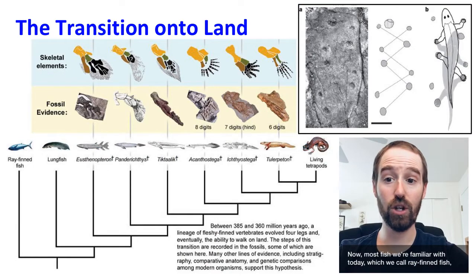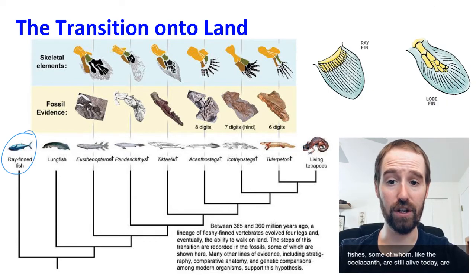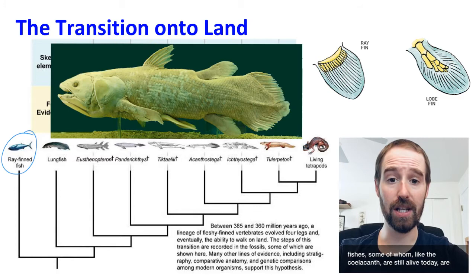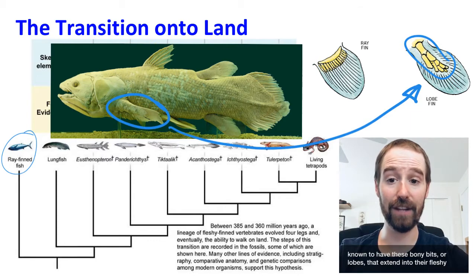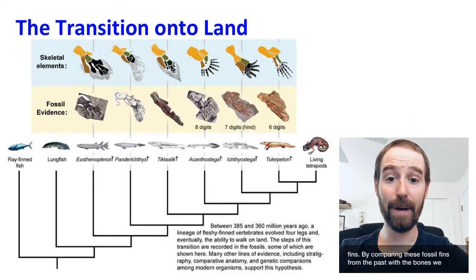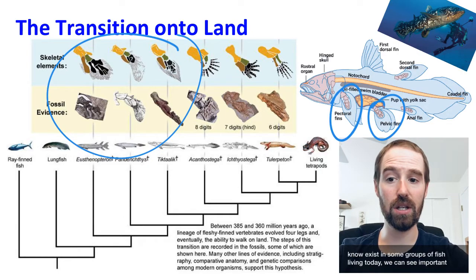Now, most fish we're familiar with today, which we call ray-finned fish, don't have bones in their fins, but a group of fish called lobe-finned fishes, some of whom, like the coelacanth, are still alive today, are known to have these bony bits or lobes that extend into their fleshy fins. By comparing these fossil fins from the past with the bones we know exist in some groups of fish living today, we can see important similarities.